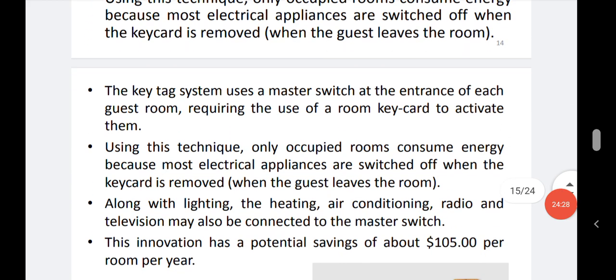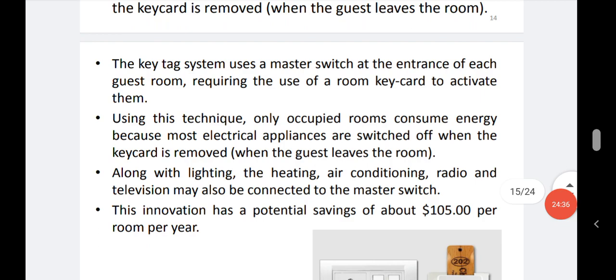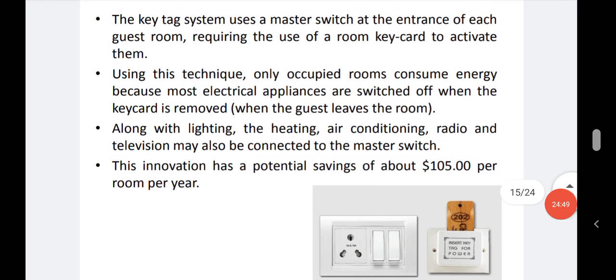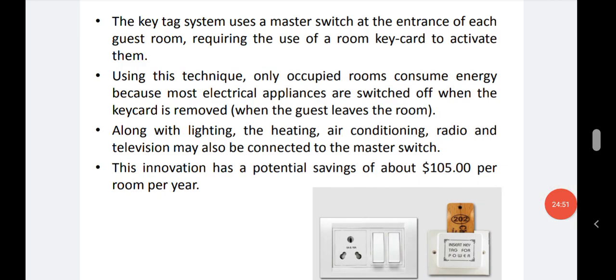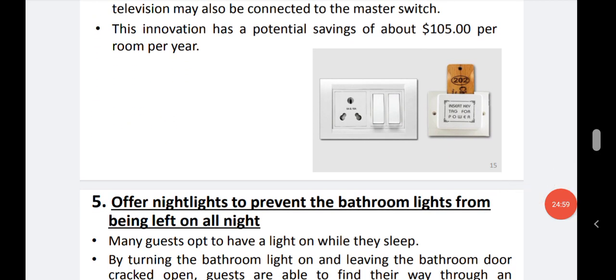The key tag system, you can see here for room number 202. You insert the key card for power. Once it is inserted, the power turns on. Using this technique, only occupied rooms consume energy, because most appliances are switched off when the key card is removed. This has a potential saving of about $105 per room per year.